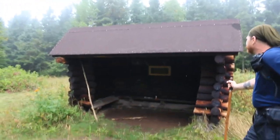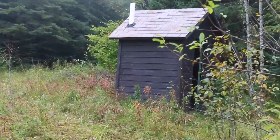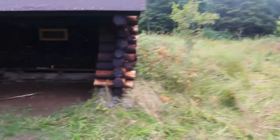All right, we're just stopping for a little break here at this, I think it's some kind of a shelter. Little fire pit. And a little privy over there. Pretty cool. What is that, a geocache or something? It could be, yeah. In there? Y'all see that?